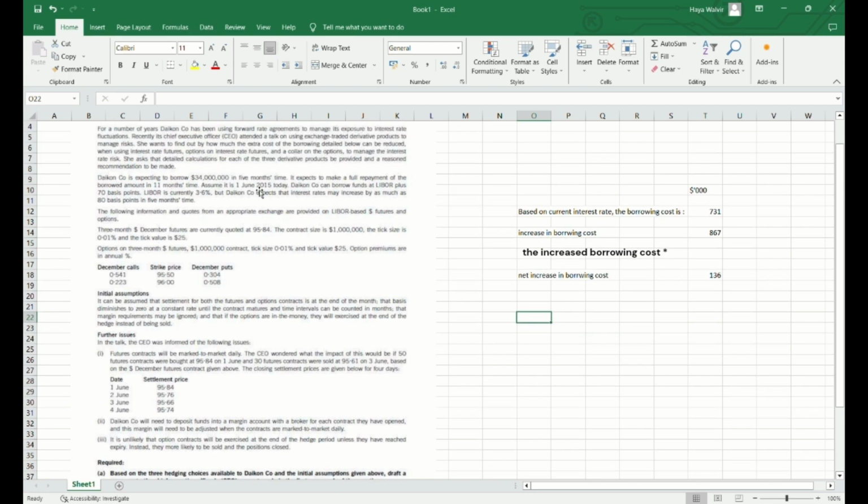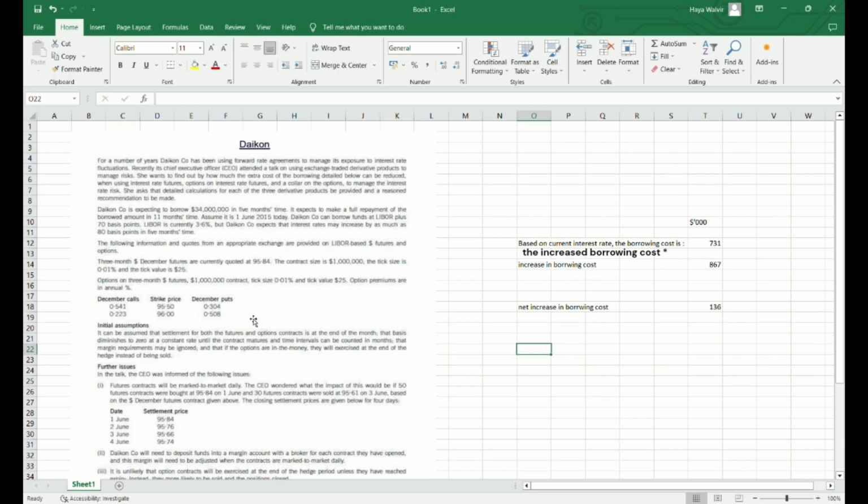So first let's start with futures, because that's the first part of the question. 3-month December futures. Why December futures? Because we choose whatever is nearest to the date when we go and take a loan. On 1 November, I'm taking the loan, as I already mentioned, in 5 months' time. Today is 1 June, and we only trade in futures and these types of contracts 4 times a year, every quarter: March, June, September, and December. So the nearest to 1 November, the date when I'm entering into a loan contract, is December. Right? So we need to choose December futures for settlement against this net increase in borrowing cost. Right? That is the logic. So how will I start? Let's first write futures.